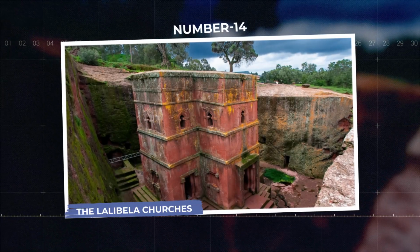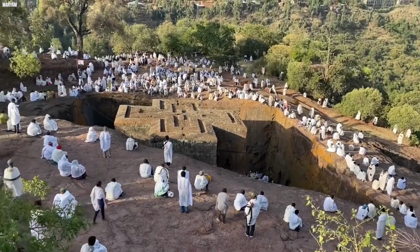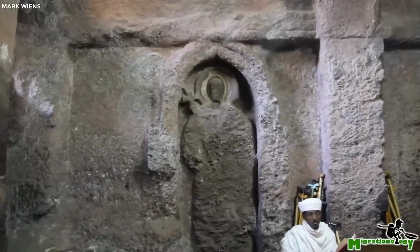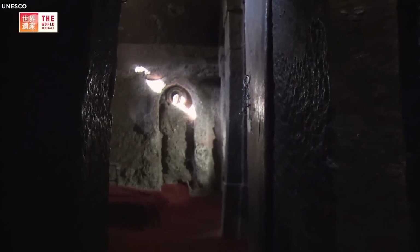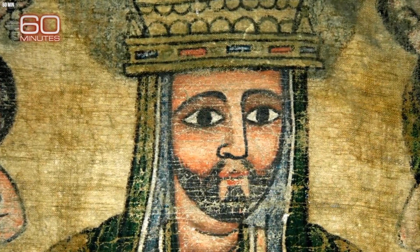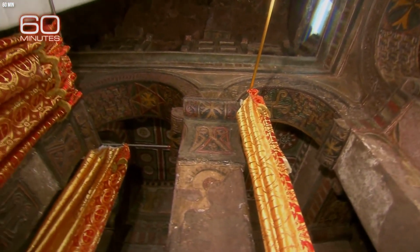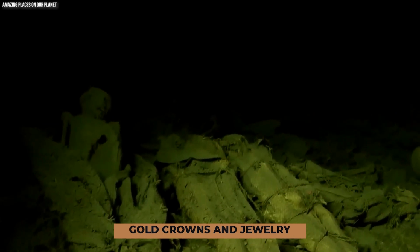Number 14. The Lalibela Churches. In the mystical realm of the Lalibela churches, history merges with the undead. The mummies buried in these churches are as renowned as their monolithic structures. Legend has it that these mummies are actually the preserved remains of ancient Ethiopian kings who ruled the land. These kings were really rich even in death, as their mummified bodies were adorned with gold crowns and jewelry.